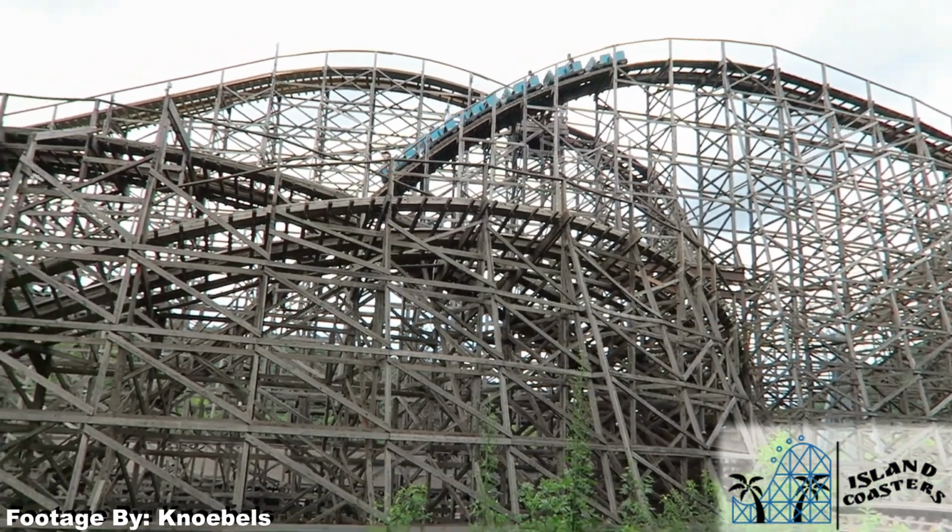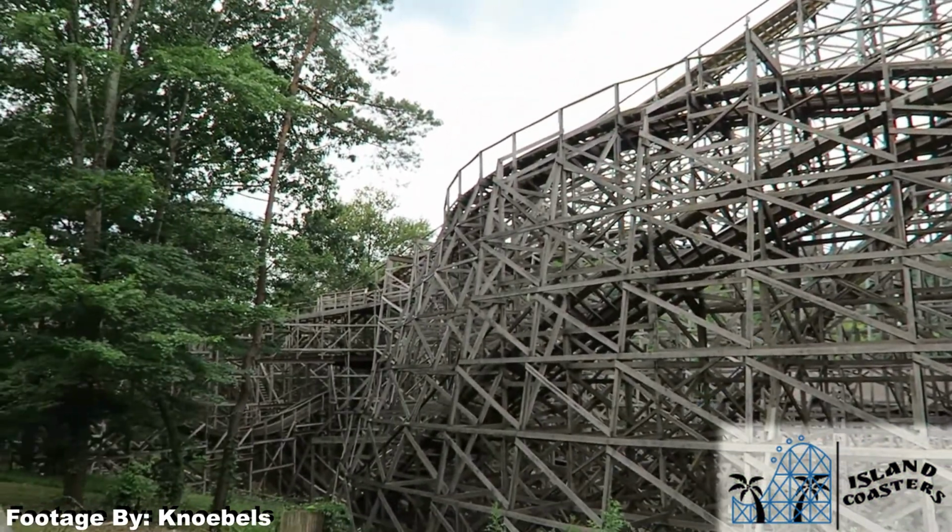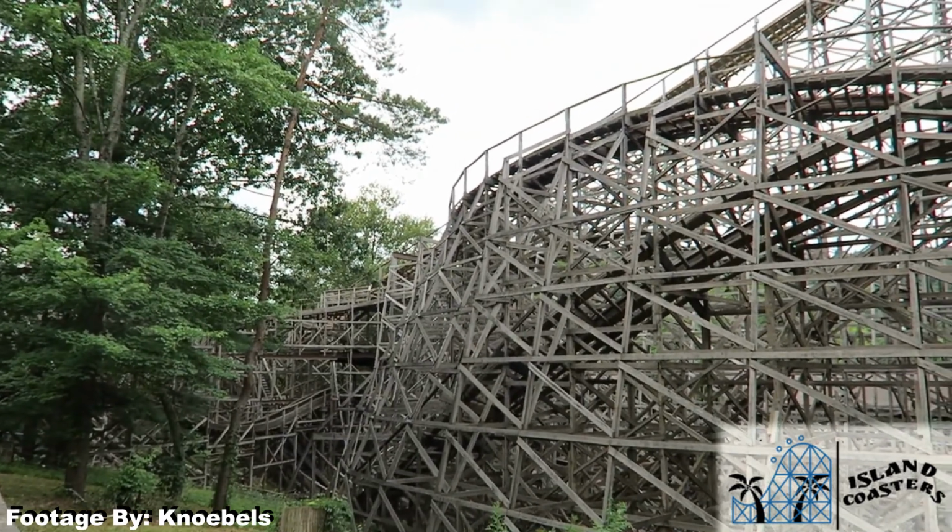Did I miss any major in-house built roller coasters? Now, if you had to pick a park to try their hand in the coaster design business, which would it be?